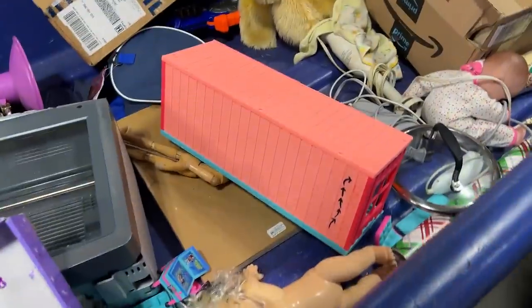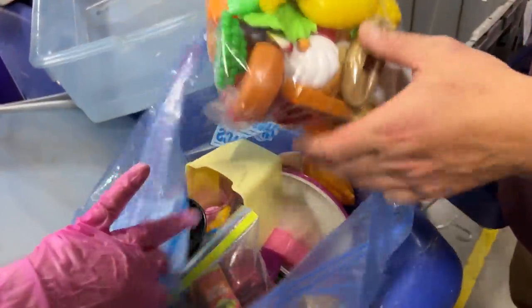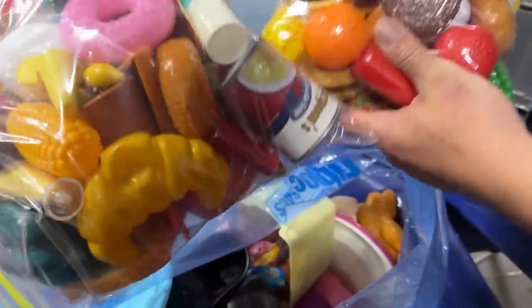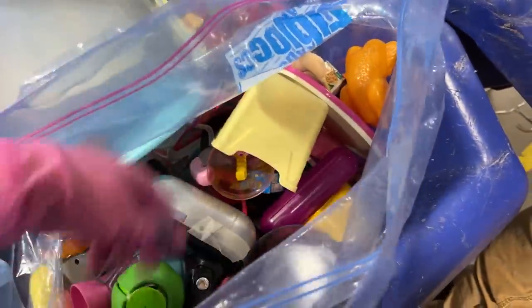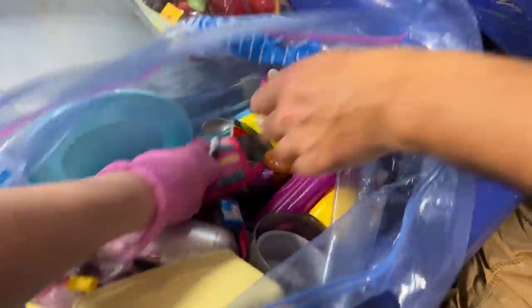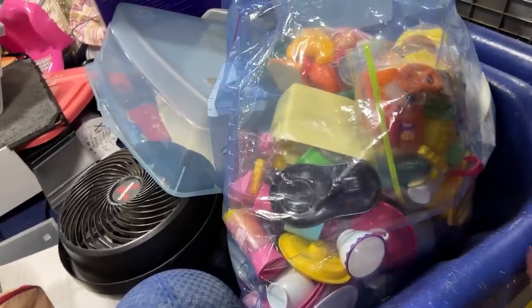Well, not much. This is really cool, but you know what I think a lot of this is? It's like food. Oh, it is. Like these are bags of food. Would people want that? How much would it really be worth? Yeah, not a whole lot. This is a lot of trinkets. It would be fun for a little girl. Yeah, we should leave it for somebody who's really going to like that.